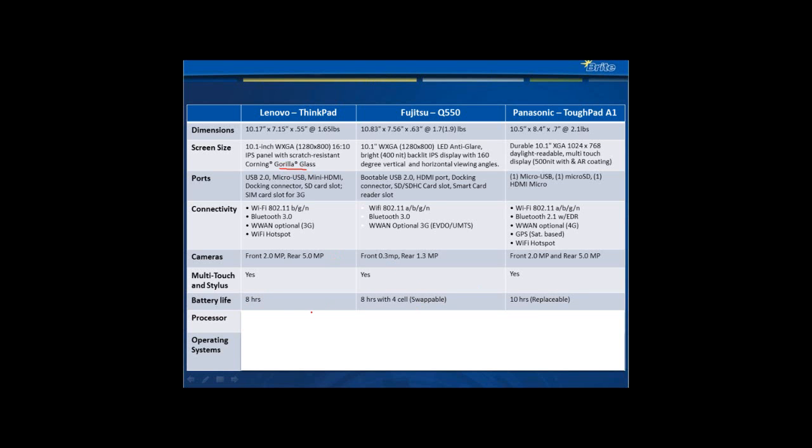Battery life is pretty similar in that we provide 8 to 10 hours with each of these different devices. And the Fujitsu and the Panasonic take an approach of providing a swappable battery. The Fujitsu can be hot swapped while in the field, whereas the Panasonic has just a couple screws so that it would be done more in a battery replacement option versus hot swappable in the field. The processors vary among the different tablets, and the operating systems are either Android or Windows, with Panasonic being on the brand new Android 3.2 Honeycomb operating system.